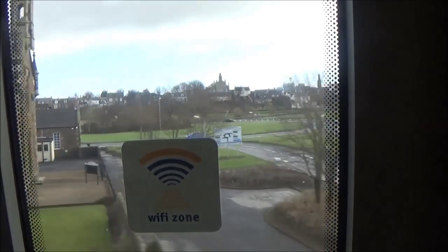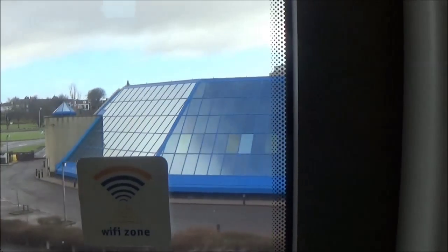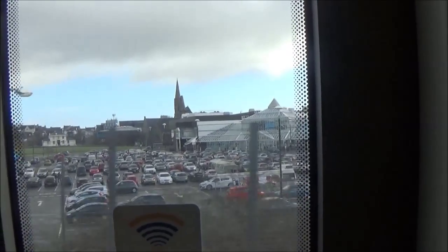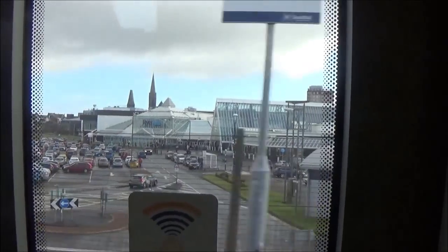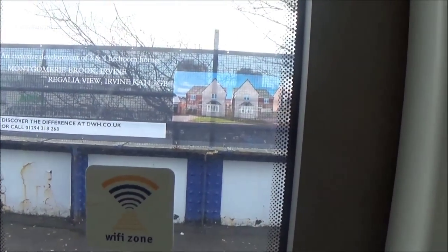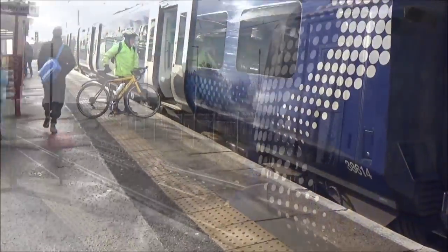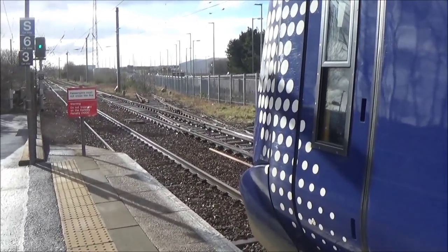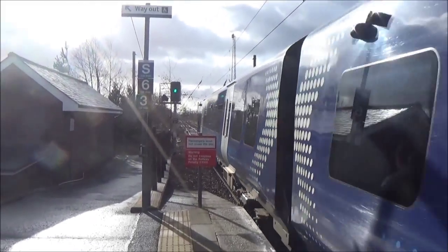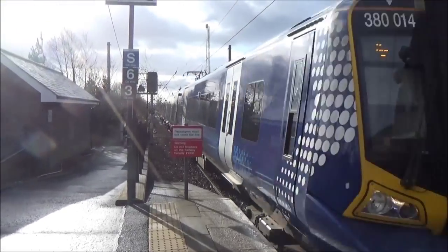We are now approaching Irvine. That's us sorted. Right. There goes 1K17 from Glasgow Central to Ayr. 380014. And it's paired up with 380006.